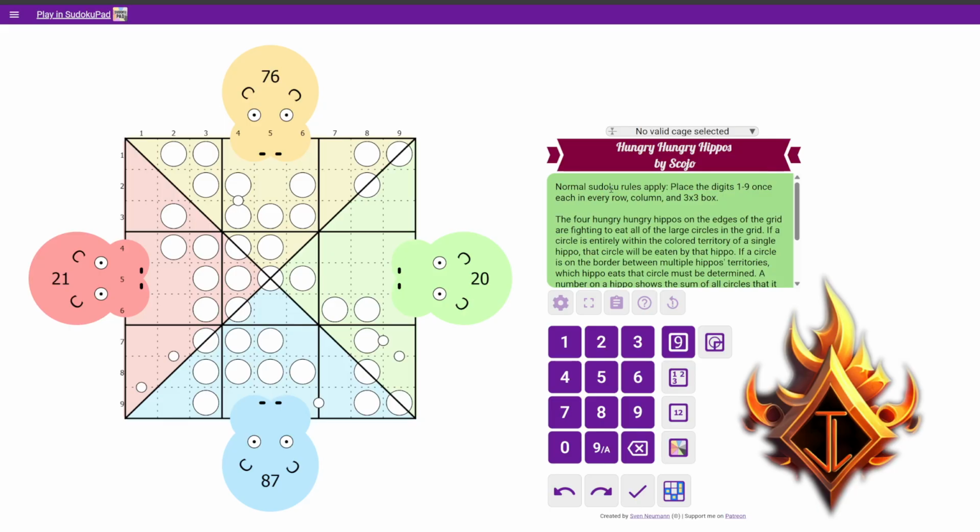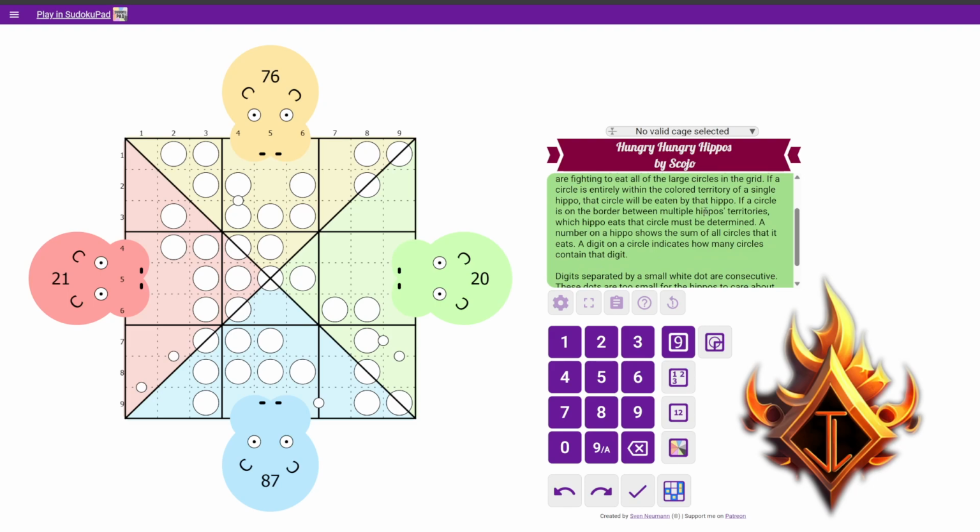The rules are normal Sudoku rules. Place digits 1 to 9 once each in every row, column, and 3x3. The four hungry hippos on the edges of the grid are fighting to eat all of the large circles in the grid. If a circle is entirely within the colored territory of a single hippo, that circle will be eaten by that hippo. If a circle is on the border between multiple hippos' territories, which hippo eats that circle must be determined. A number on a hippo shows the sum of all circles that it eats. A digit on a circle indicates how many circles contain that digit.